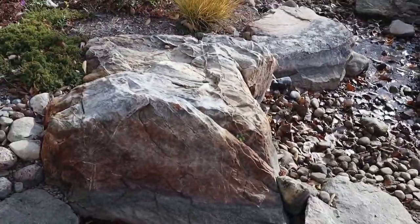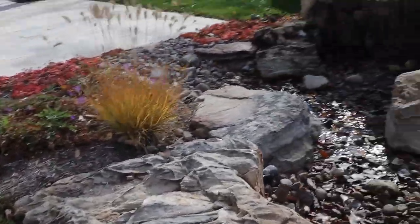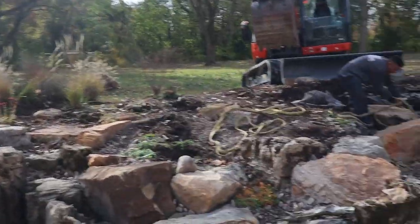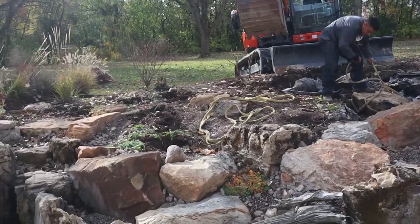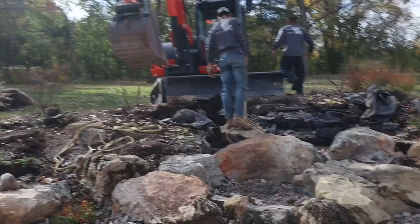Now that rock is enormous, so we're gonna have to get that machine down in here pretty close to move that thing. We'll bring that machine right through here, plucking out the rocks, staging them back over there, and then we'll just put it back together. It'll be fun, right? It'll be fun. Hey, we're building waterfalls and we're outside. How could it not be fun?